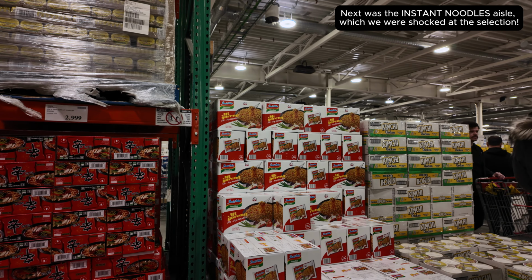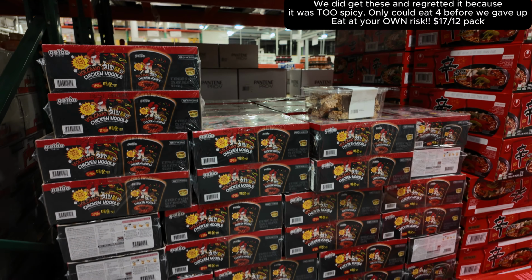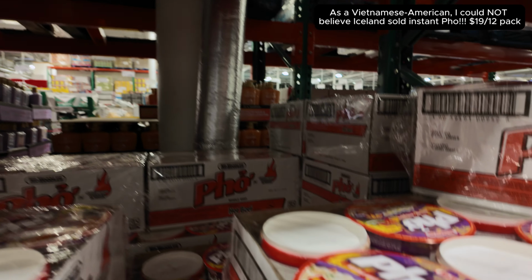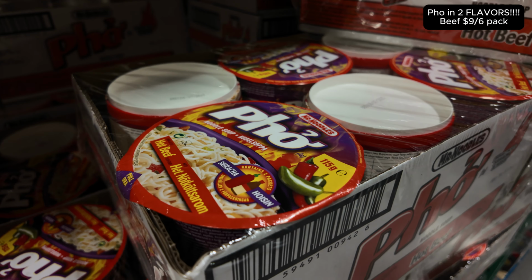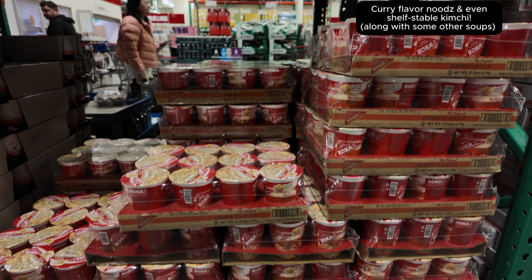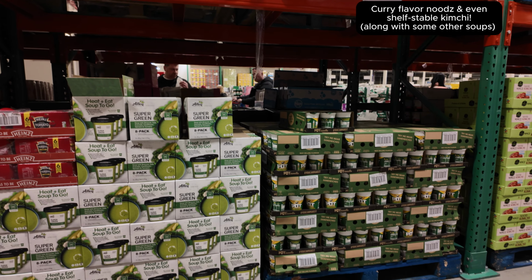Our initial idea was to get ramen if we could and eat those for dinner. So we spent a lot of time looking at the ramen or instant noodle options, of which there were quite a lot. They have non-spicy too. Actually not bad. They even have curry flavored. Wow.